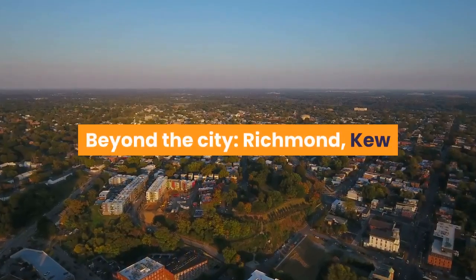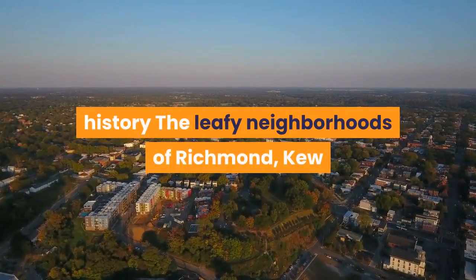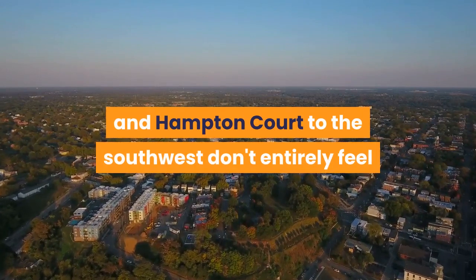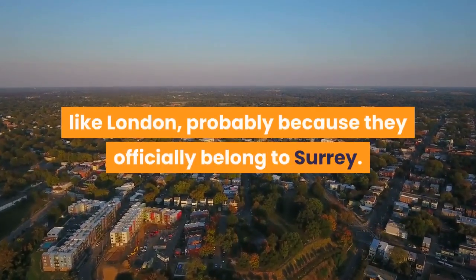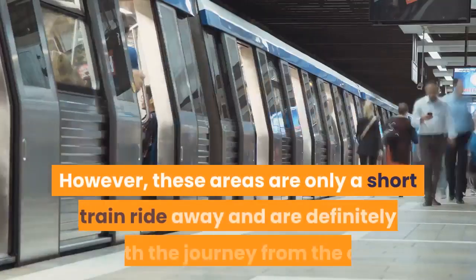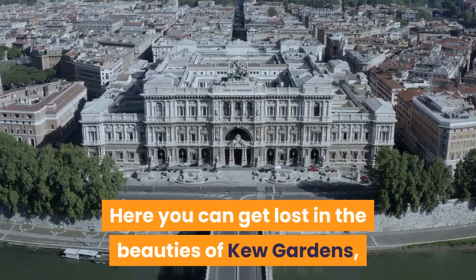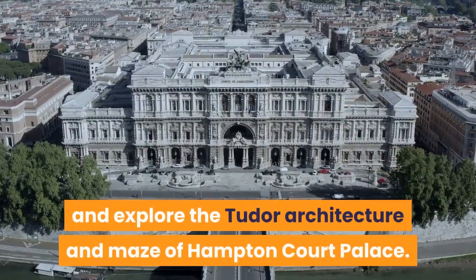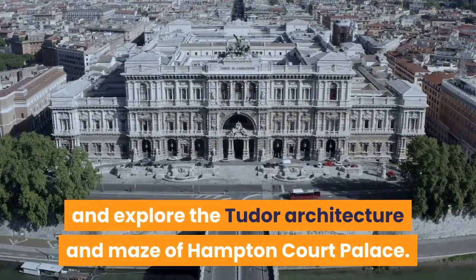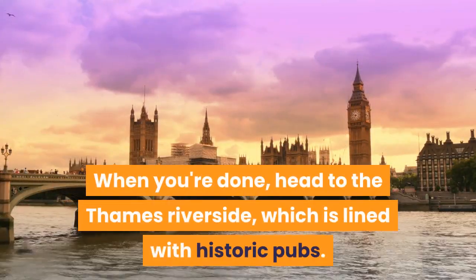Beyond the city: Richmond, Kew and Hampton Court, best neighbourhood for Tudor history. The leafy neighbourhoods of Richmond, Kew and Hampton Court to the southwest don't entirely feel like London, probably because they officially belong to Surrey. However, these areas are only a short train ride away and are definitely worth the journey from the city. Here you can get lost in the beauties of Kew Gardens, spot deer in Richmond Park, and explore the Tudor architecture and maze of Hampton Court Palace. When you're done, head to the Thames Riverside, which is lined with historic pubs.